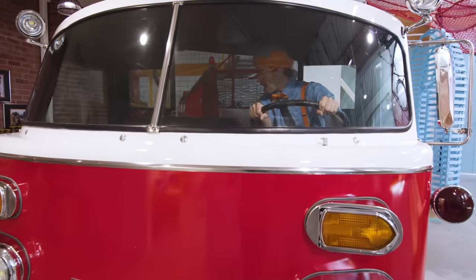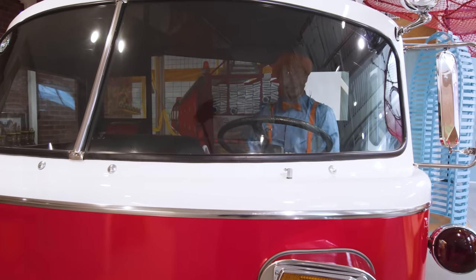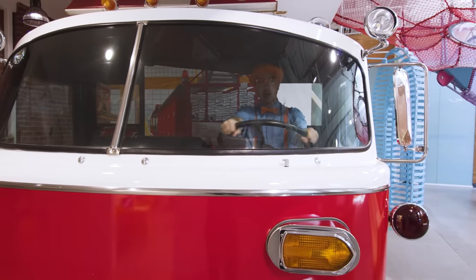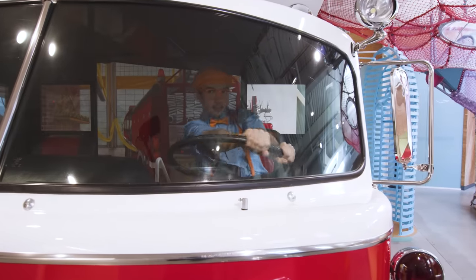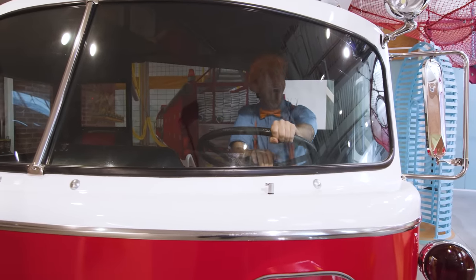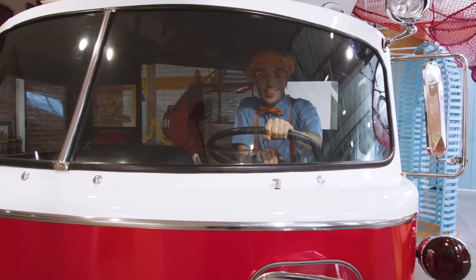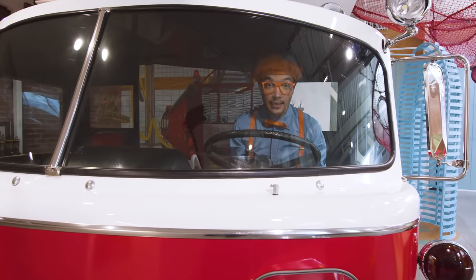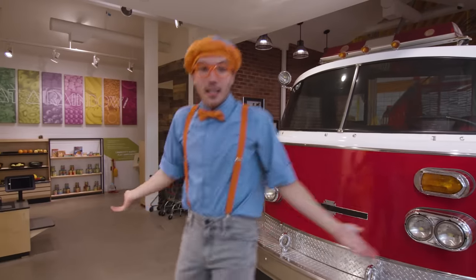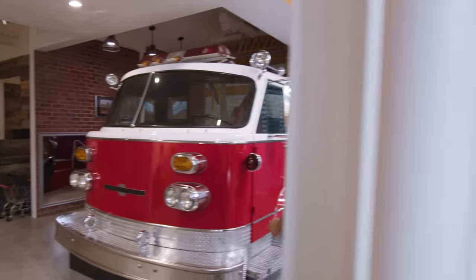I'm driving the fire truck. Make sure you buckle up. Okay, here we go. Whoa, that horn was really loud. Let's see what else there is.